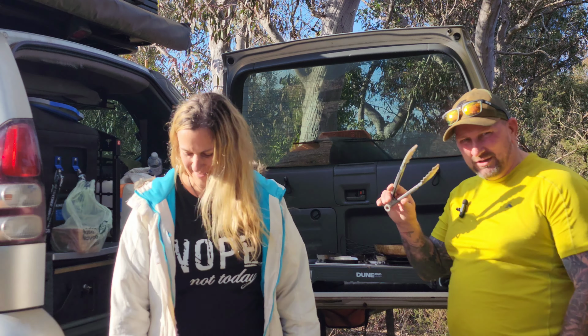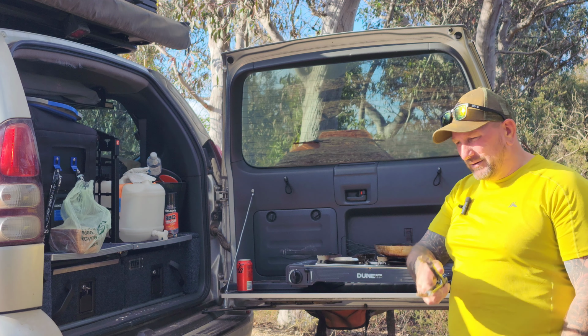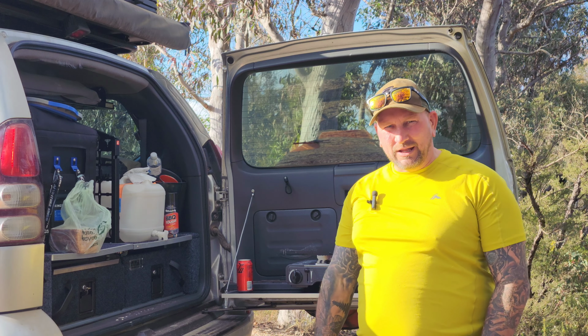Sausage sandwich. Probably the best sausage sandwich you've ever seen going around. But we're going to do that and head on out of here.